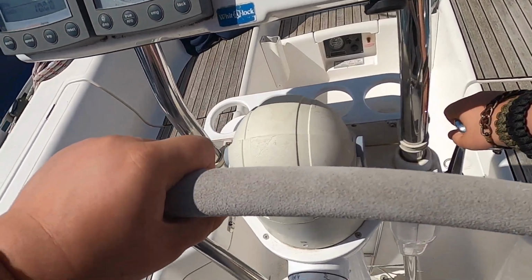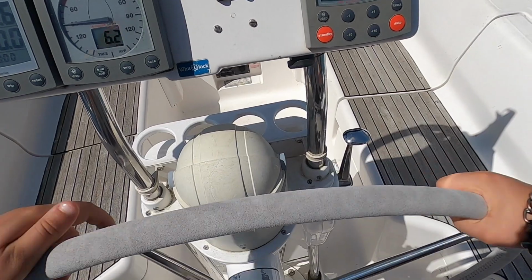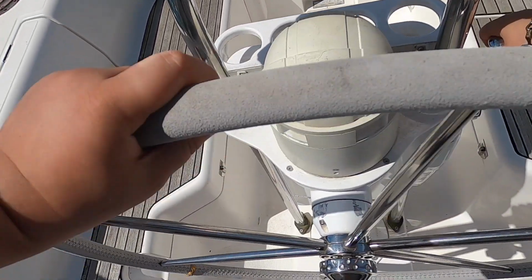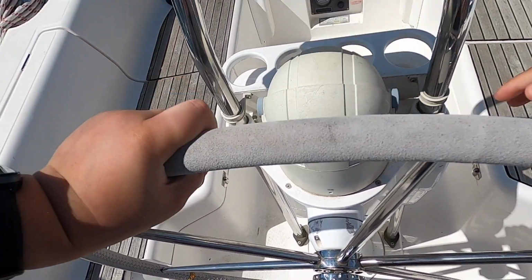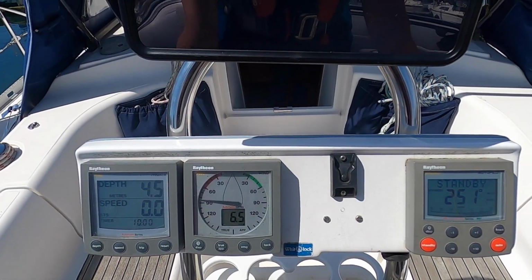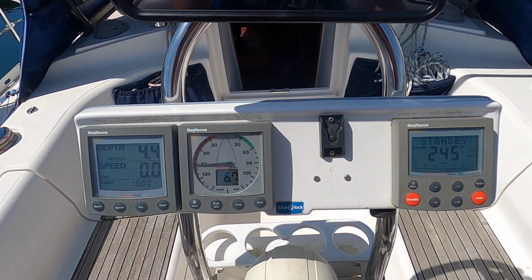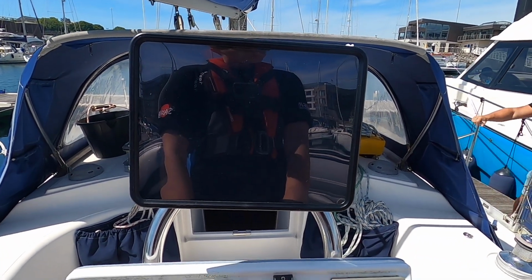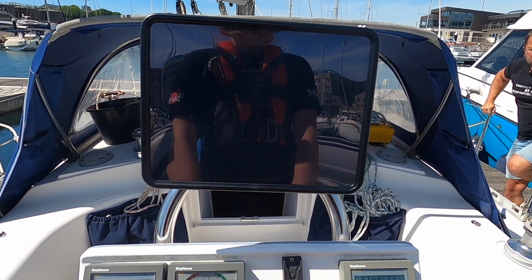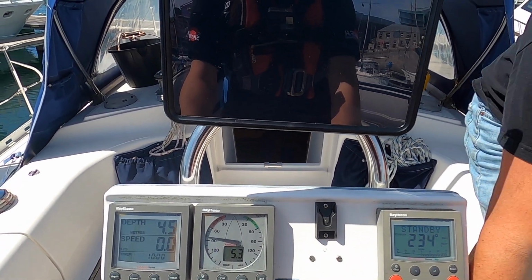So this is Edward's first time taking the boat off the dock. As you can see, the camera's facing down a little bit too much, but you'll get the gist. You can actually see over the top of the spray hood, but as you will see in the reflection of my iPad, it's on his chest. That's the reason the visibility on camera is a little bit on the dull side for the viewer.